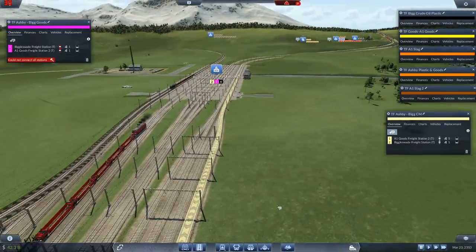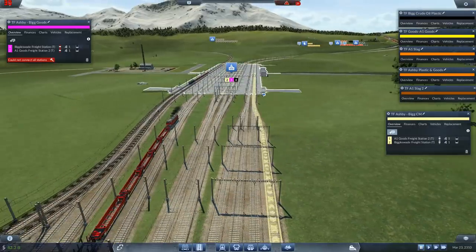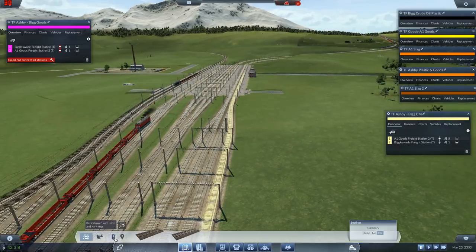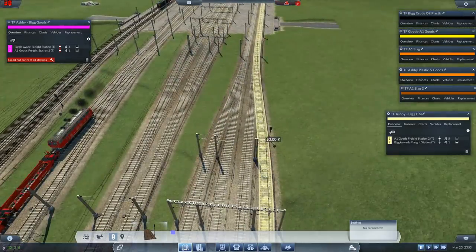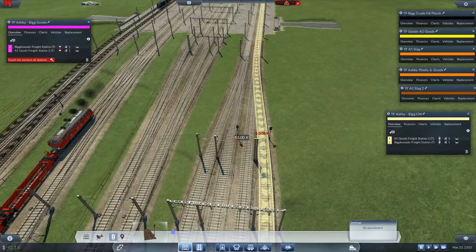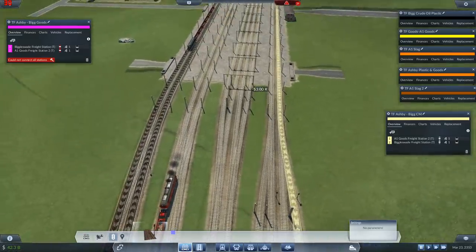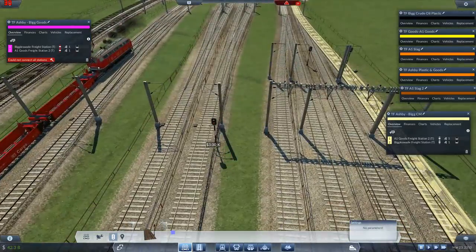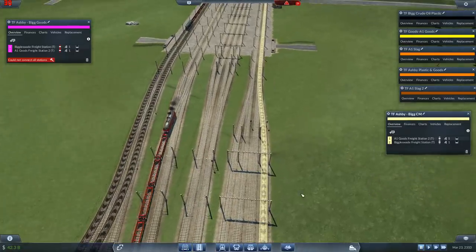Let's put in a signal. Do I want you using that track? I think I do actually. Yeah. So that's right. So let's put in, we want a signal there. We want a signal there. And we can pop in some signals. Actually, these outside ones are potentially dummy lines, but I'll put a signal in there, I guess. I'll do those later.